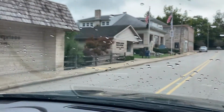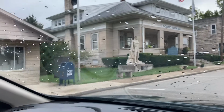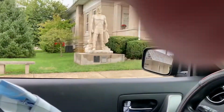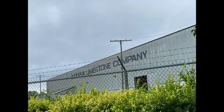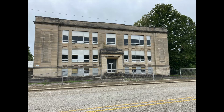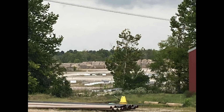This is Joe Palooka. Have no idea who he is, but he looks buff. Oolitic is famous for its Indiana limestone. Many buildings are built with it, and it's famous for the Washington monuments that it has been used for building. And here are a few samples. That was the company, and here's the picture of the quarry.